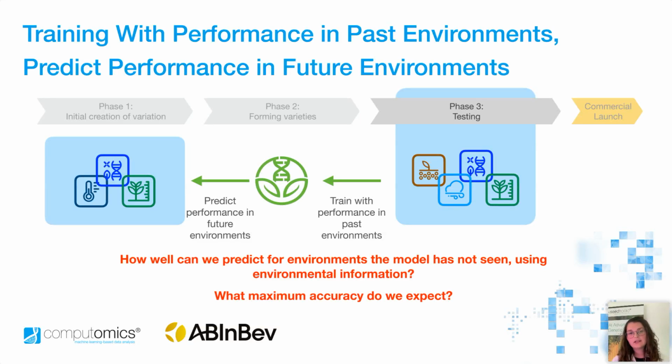The big question here is, as I've mentioned before, how precisely can we actually predict for these future climates? And generally, how accurately can we predict for environments the model has not seen? Because future climates are also an environment the model has not seen so far.